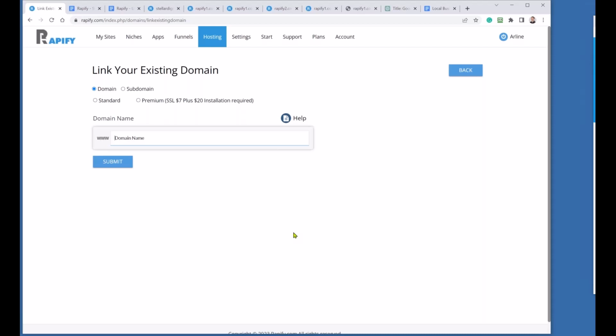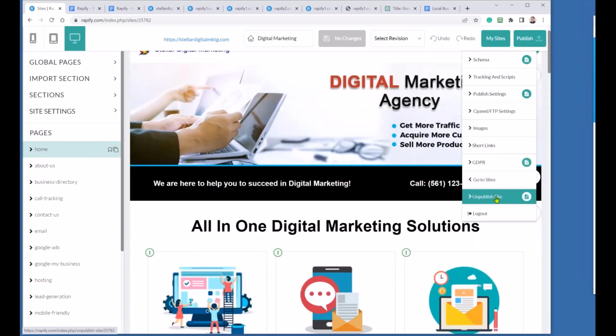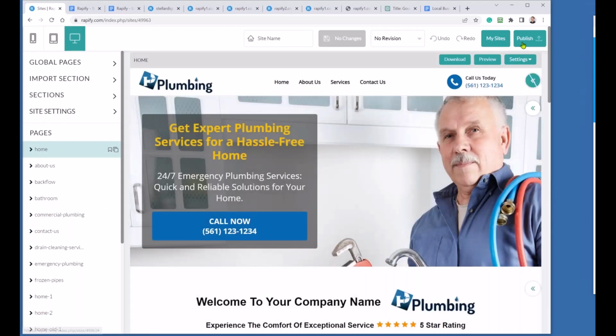How do I make the new landing page website work as my landing page on my current site, since Google Ads sends people to my domain name? What you can do, Gary, is create a new site and publish it to the same domain name. You prepare your website, like you did here. Then you edit and say unpublish site, so that site gets taken off this domain name. Then you go to the website you prepared, your new landing page, and click publish.